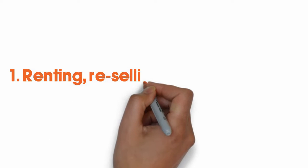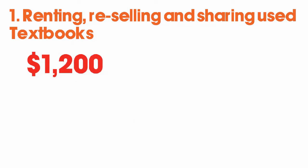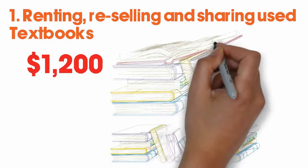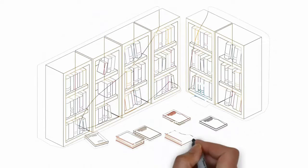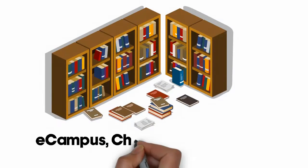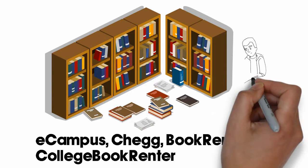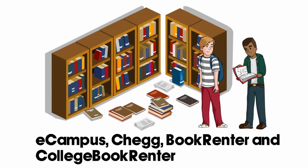Renting, reselling, and sharing used textbooks. The College Board reports that the average student pays $1,200 for books and supplies every year, but you can check the same books out of your library for free. If the campus library isn't an option, sites like eCampus, Chegg, Book Renter, and College Book Renter will rent you books for a semester, while sharing with a friend can cut the cost of buying books in half.